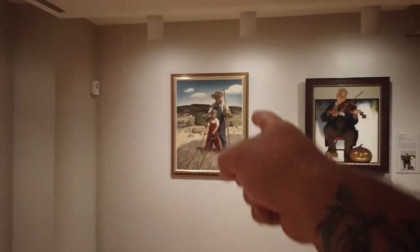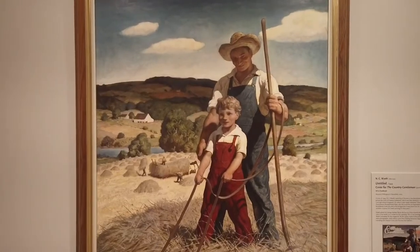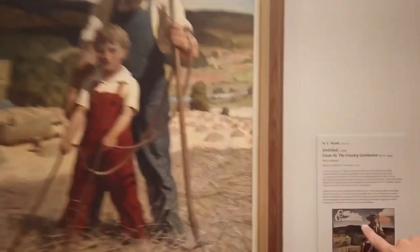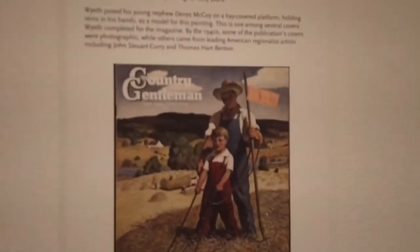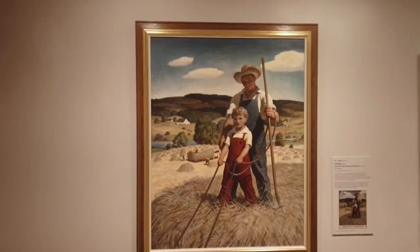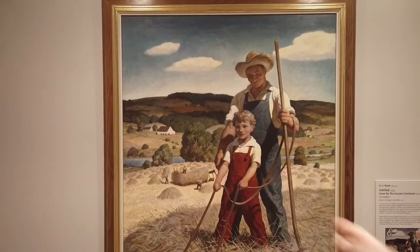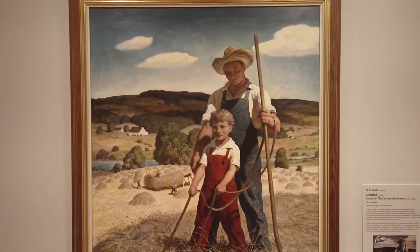And this is an oil painting by NC Wyeth. He's a very famous illustrator. Country Gentleman, which I guess was a magazine from this time. Here we have a father giving the son the reins of the farm. Like the dad of the Lion King, he takes the son and goes, see this son? It will be all yours.